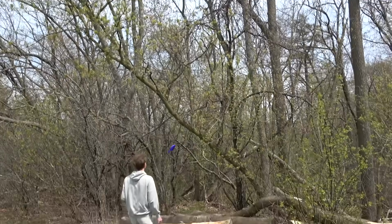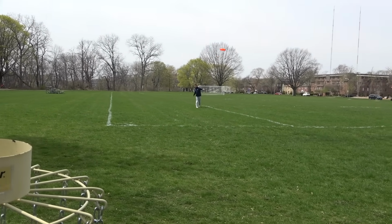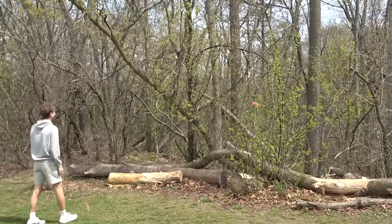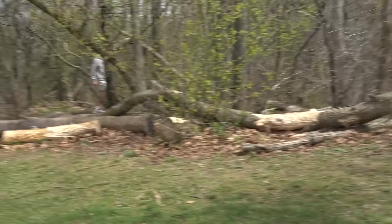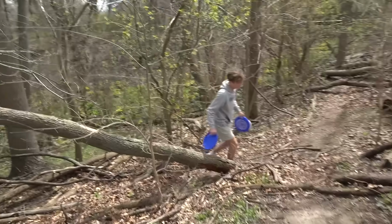Whoa, buddy. Attempt 1, fail. Hey! Now I had to full send it again. No! I'm so bad! What is he doing? Perfect throw, sending Matthew right into our trap. He saw the balloons, but guess what? He didn't even care. He just picked up the frisbees and left.